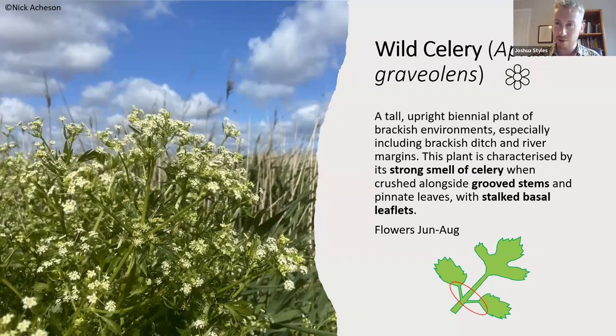And in terms of the characteristic features for this species, what I've tried to do on all these slides is, instead of giving you a big essay of features, highlight, embolden those features that might be most easily remembered or most distinctive. And for wild celery, perhaps the most distinctive feature is its smell. It really smells strongly of celery when you crush it.